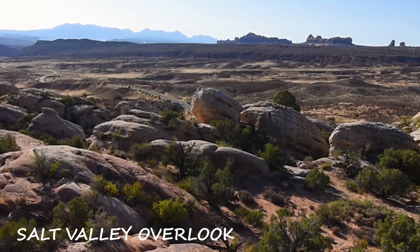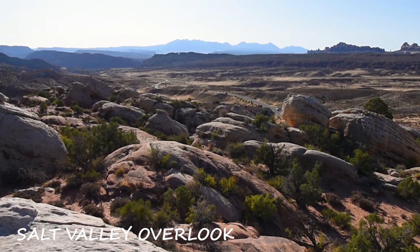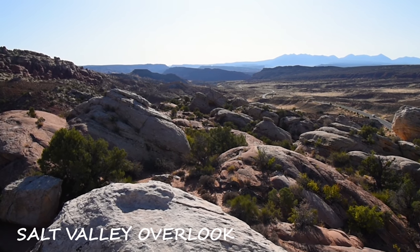One area many people don't see, though, is the Salt Valley Overlook. There aren't arches and it may not stand out to people, but it is well worth the stop.